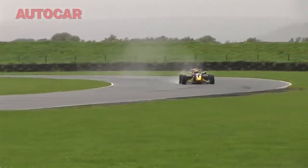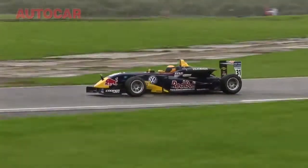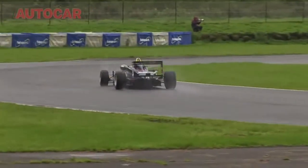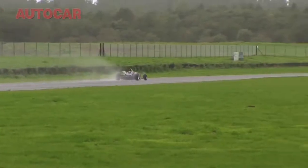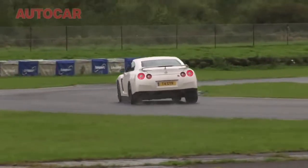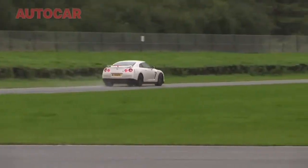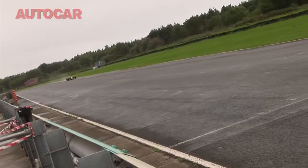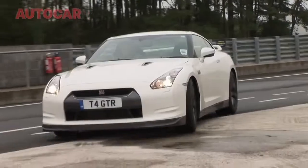In the end, the Formula 3 car was an incredible 11 seconds faster than the GT R. That's an awful lot of time around a circuit as short and tight as this. But do you know what? I actually thought the gap might be even wider than that. I think the GTR acquitted itself pretty well against a £300,000 Formula 3 car whose sole purpose in life is to go as fast as possible around a circuit.